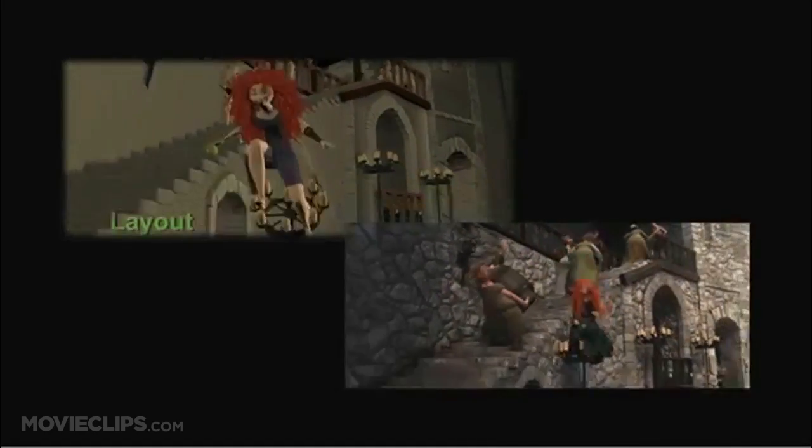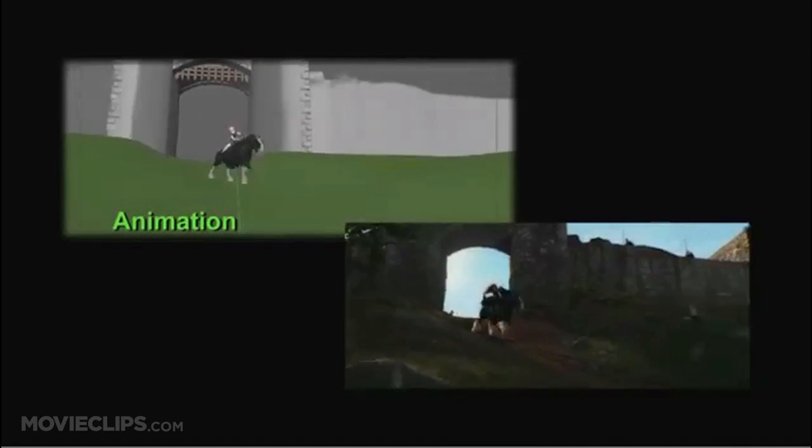The sequence is about movement. The dynamics of her personality reflected in not only her design with her hair, but the dynamics of riding the horse, using her bow, shooting these targets. This is the world. This is where Merida wants to be.